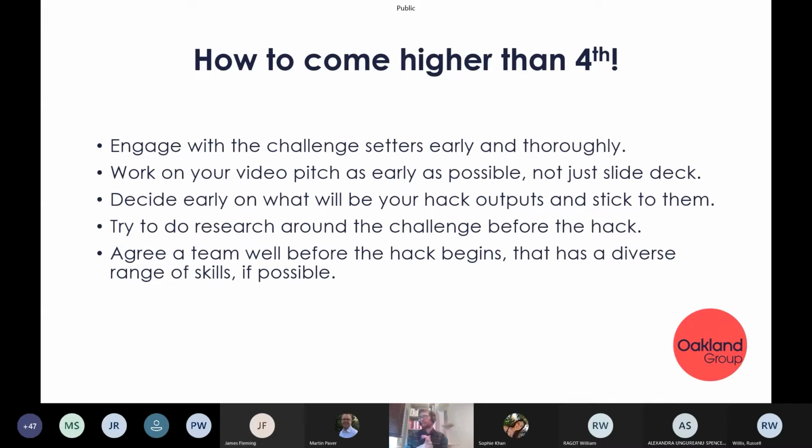And if possible, try to do research around the challenge beforehand. The hack's challenge is released a week beforehand, so you can do research into them and see what will work and what might not work in terms of what Python libraries you can use, what tools you can use, that sort of thing, what the data might look like. And this might be a controversial one, which is try to agree a team well before the hack begins, so you don't have to spend time working out what people do and figuring out what team it is. But you don't have to take this literally. You can also just turn up if you just want to attend a hack to network and build your CV and other things like that.